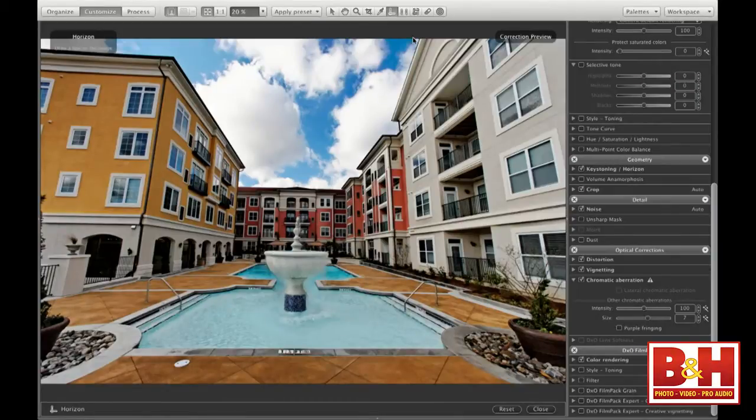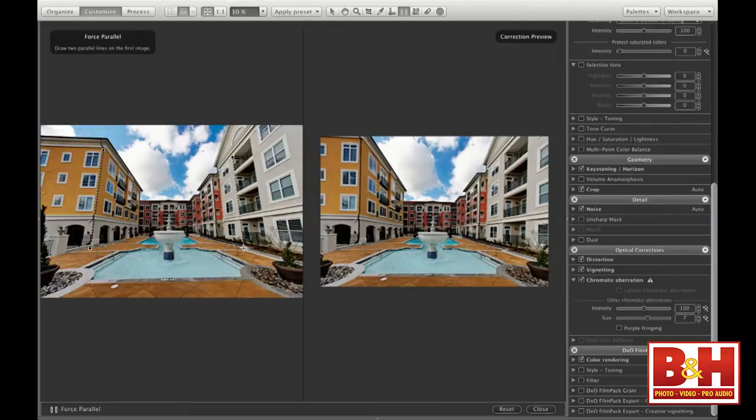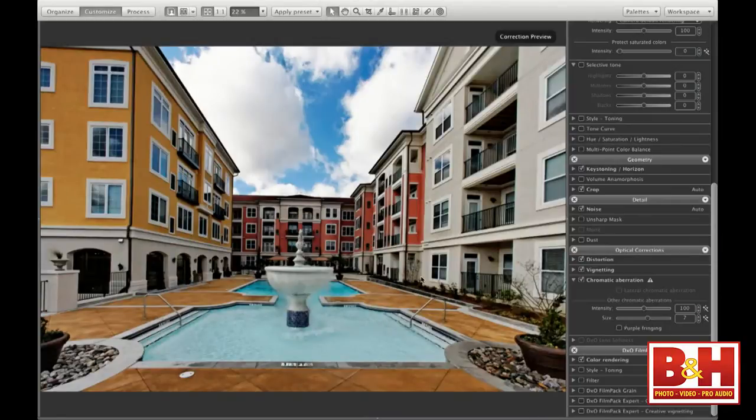Now, what if he tells me, you know what, Hector, that's great, the horizon's fixed, but those buildings are still falling backwards. I need them to sit right side up. Okay, he's a hard bargain, but I've got to give him what he wants because he's the client. He's the one paying for the job. So I'm going to utilize my force parallel tool, and I'm going to look for the strongest parallel line. It's a no-brainer that this line right here is the strongest, and the second one I'm going to go for is right here. So I'm going to select this one, close it out. There you go.